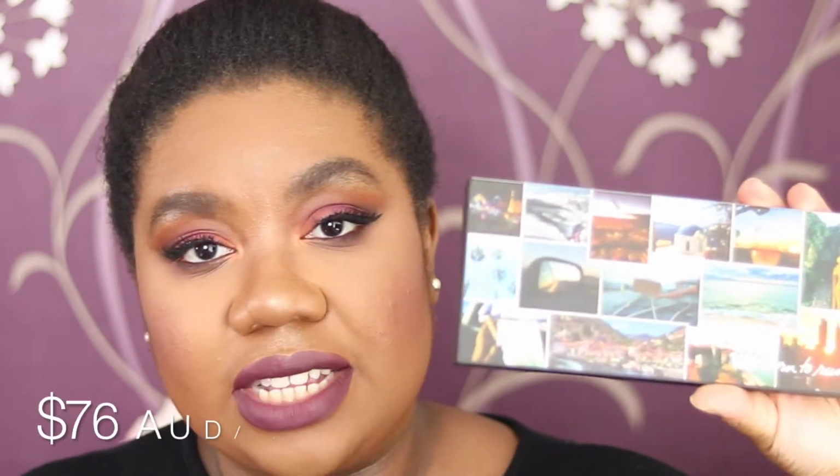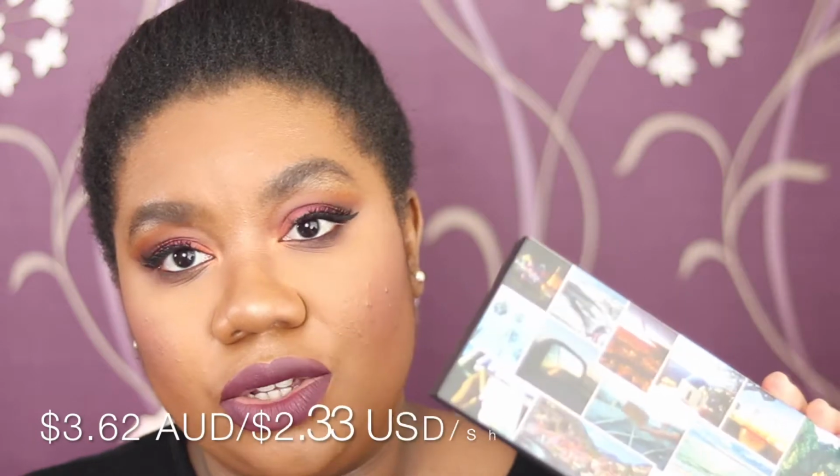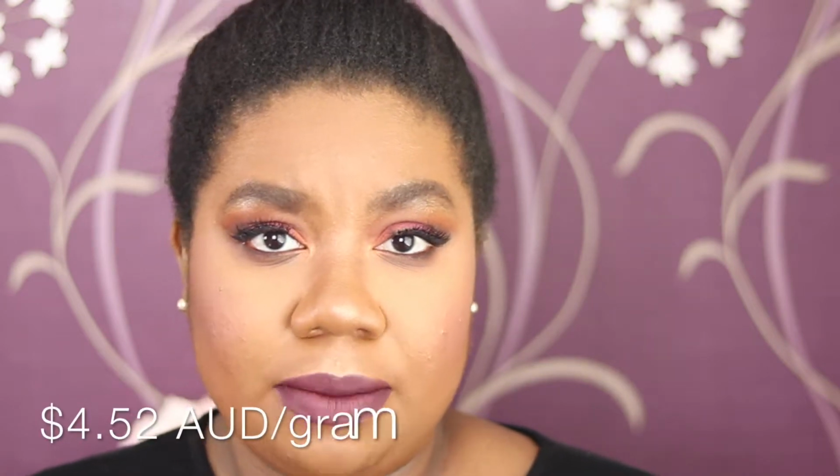Alright, value for money, what we really want to know, isn't it? Buying this, am I getting bang for my buck, or is it just too expensive? So this palette retails for 76 Australian dollars or 49 US dollars. So it works out to be about $3.62 Australian per shadow, or $2.33 US per shadow. Per gram it works out to be about $4.52 Australian per gram.